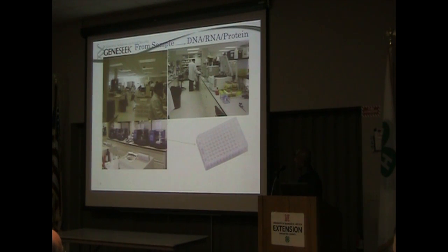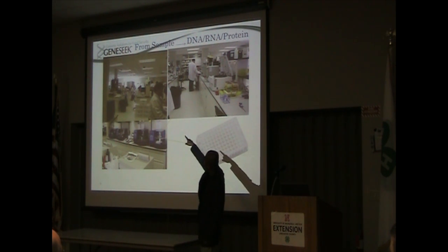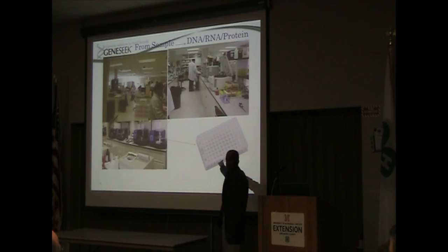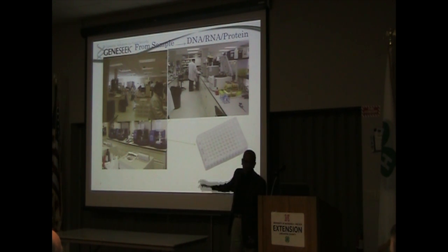So just a glimpse of the different labs. Sample starts over there in the DNA lab. It ends up either in the veterinary diagnostics group through some sort of a robotic system that isolates the DNA or the protein or RNA, doesn't matter what you're looking for. It eventually ends up in a 96-well plate. Okay?